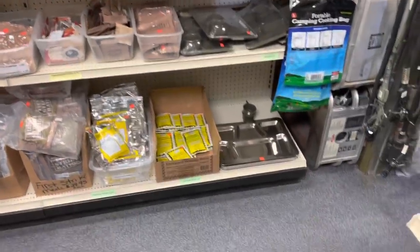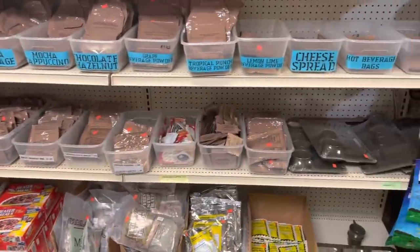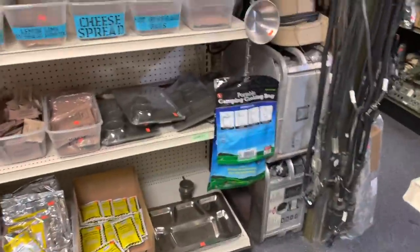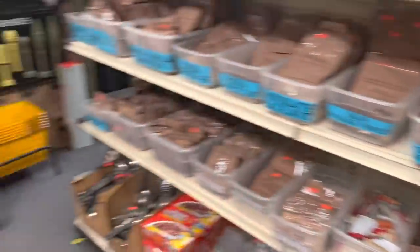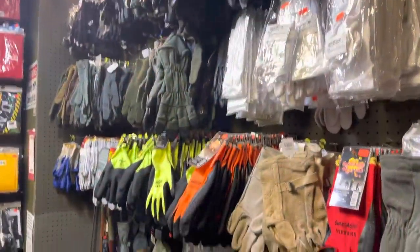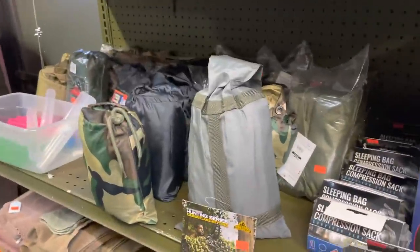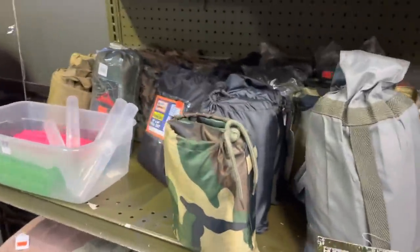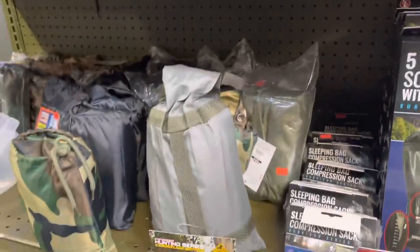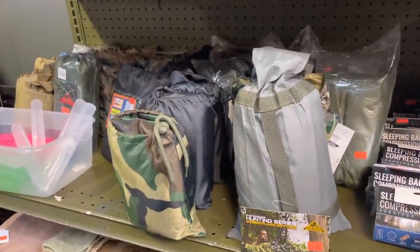And then of course they've got in the other room some foldable utensils and plates and bowls and cups and that kind of stuff. And they have some more of that stuff in here as well. So just no end to the awesomeness in a store like this. There's gloves of all kinds. This is one of those really important things. These are those ponchos that we talk about in our setting quite a bit. There's a million uses for a good poncho, and military grade ones are amazing.